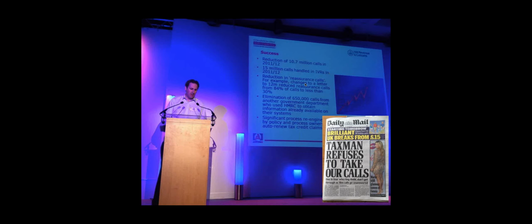The reduction in reassurance calls by changing the wording on letters, you can see the size of the differences here. Elimination of 650,000 calls from other government departments. So really understanding why the calls are coming in, starting to really engage the organization to address the problems. These can make massive differences to what's going on.